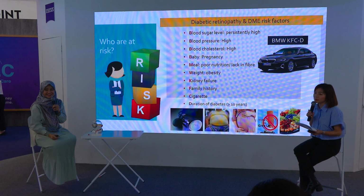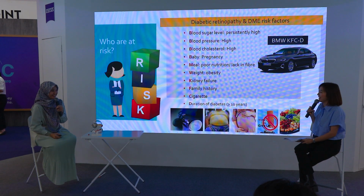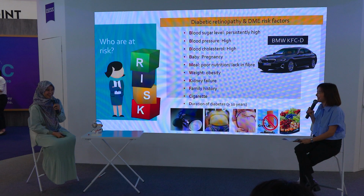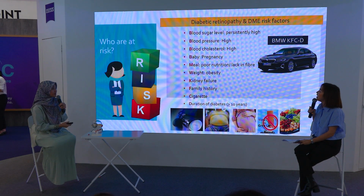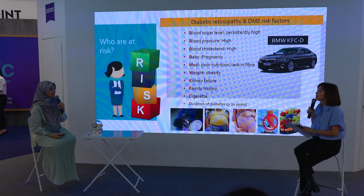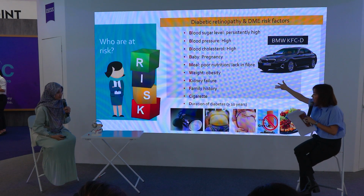So do you know your BMI or not? Have you checked? Go and check your weight. And then kidney failure, family history of the same problem, cigarette smoking, and duration of diabetes of more than 10 years. But maybe not all, right? Maybe like I have a few. Yes.